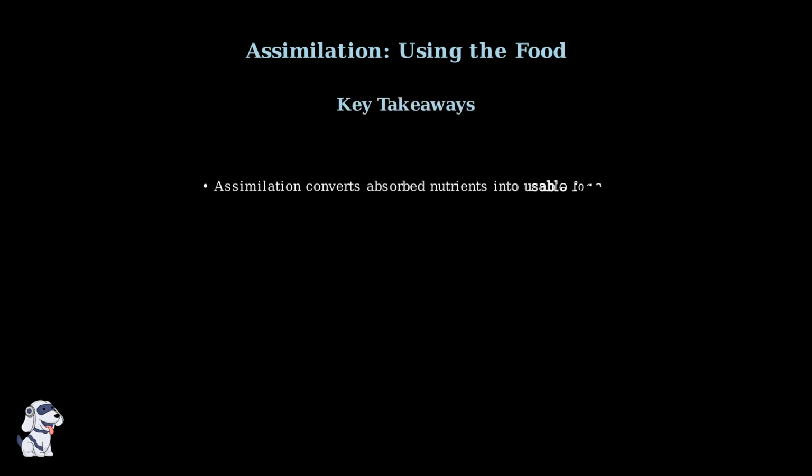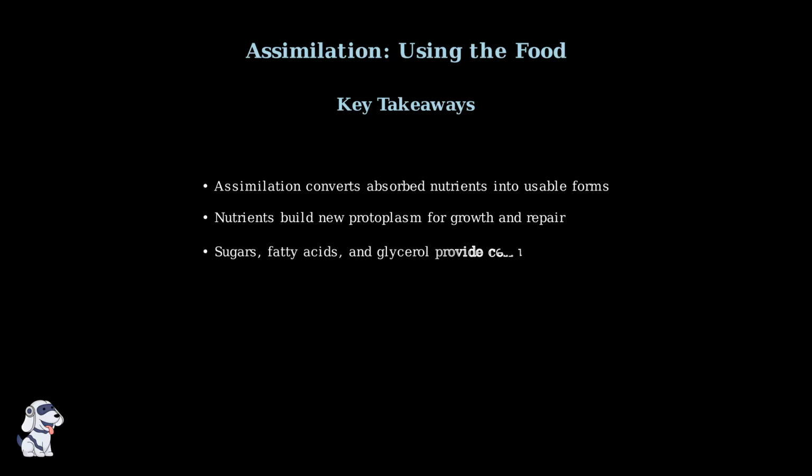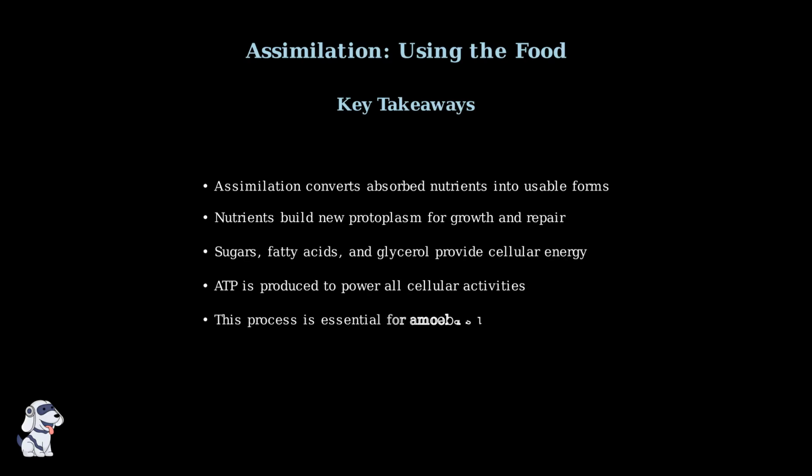Let's summarize the key points about assimilation in amoeba cells. First, assimilation converts absorbed nutrients into forms the cell can actually use. Second, these nutrients help build new protoplasm for growth and repair. Third, molecules like sugars, fatty acids, and glycerol provide the energy needed for cellular activities. Fourth, ATP is produced as the universal energy currency. Finally, this entire process is essential for the amoeba's survival and proper function.